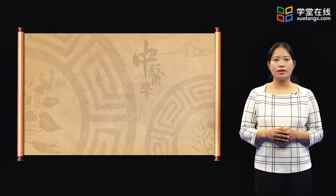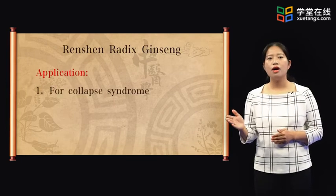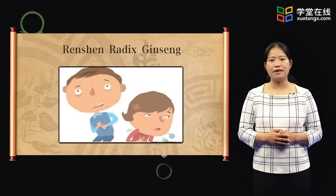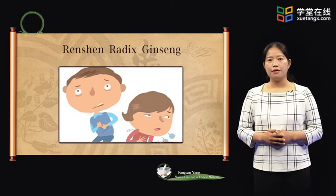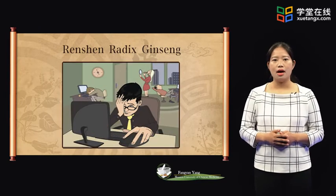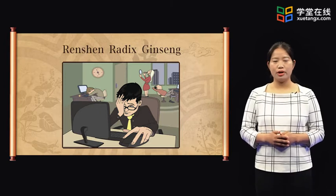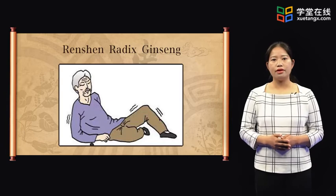The indications of renshen are as follows. First, for collapse syndrome due to qi deficiency, manifested as shortness of breath, fatigue, feeble pulse, extreme weakness after severe disease, prolonged illness, heavy blood loss, or severe vomiting.